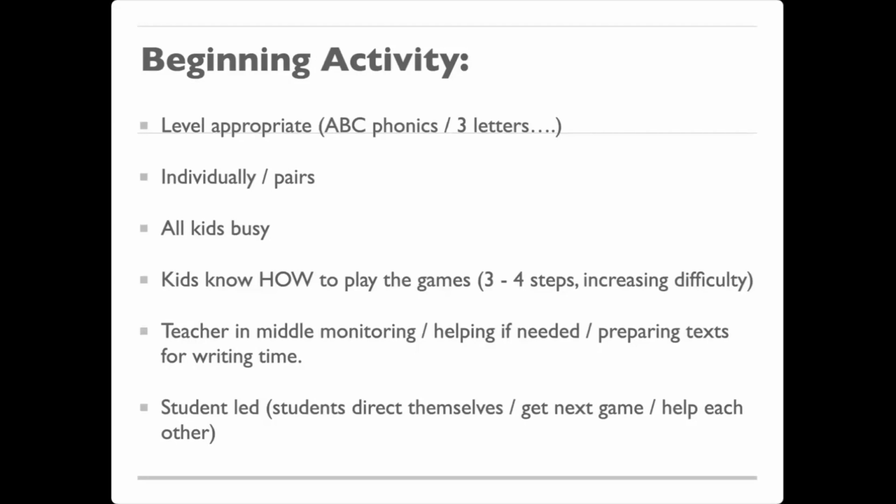Okay, I think. In other activities, obviously, you have different types of pairing, but for this type of thing where they're basically reading, you want them to have equal pairing. Okay, all kids are busy, so there's not one child over there who's doing nothing. They're all doing something.